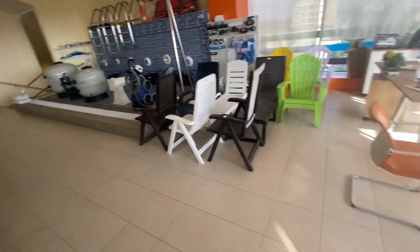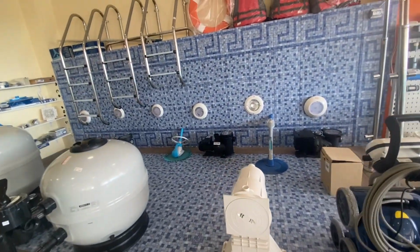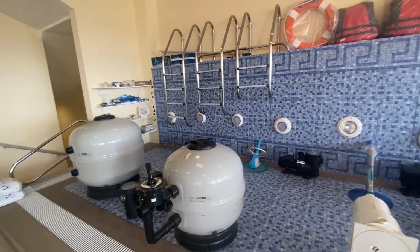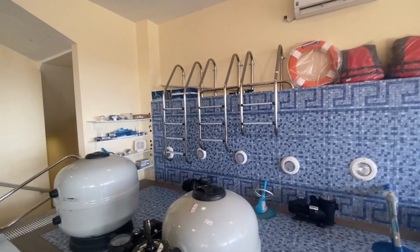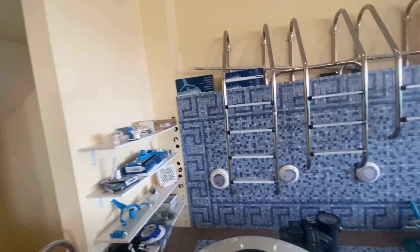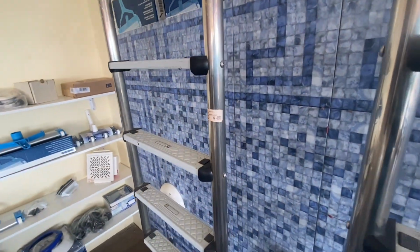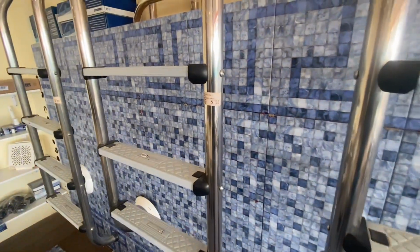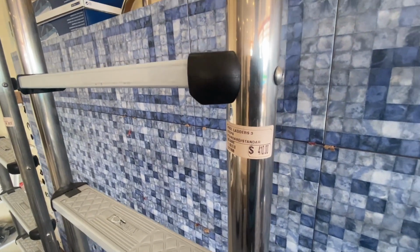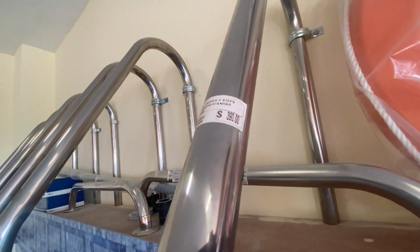So this is it. We also have swimming pool materials here. So you see, these are all lights for the pool. These are all stairs to go inside the pool. Let me just check the prices for these. So if you are there and you are looking for these things, this is where to find it. For this stair is $485. Let's check. This is 14. I think you can see the price, $410. And the two stair is $390.